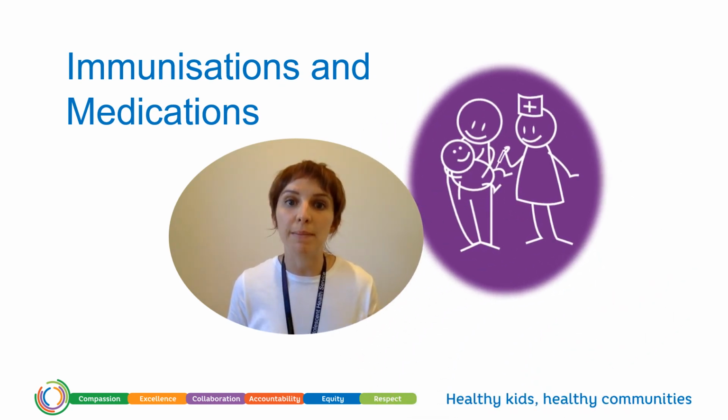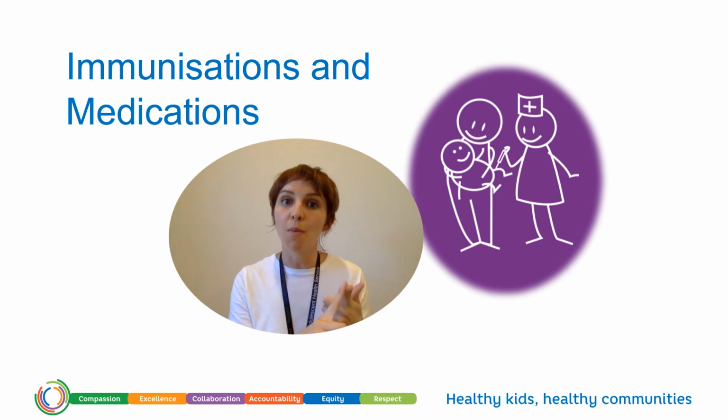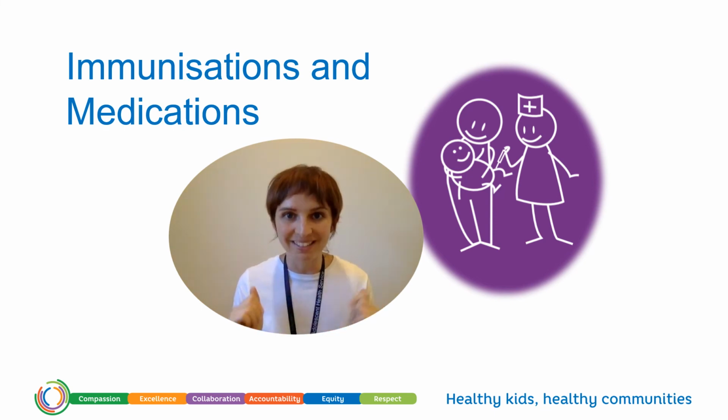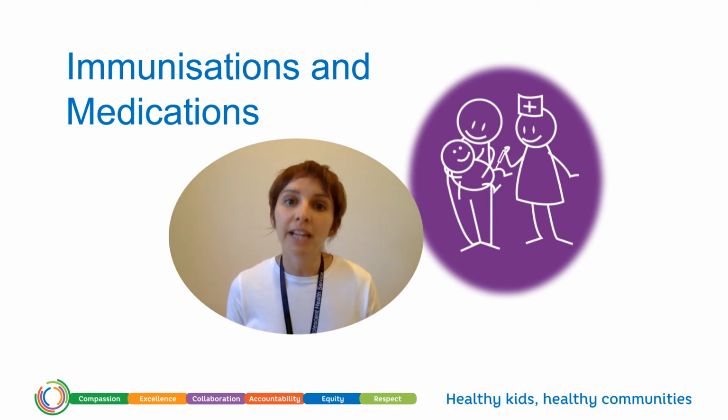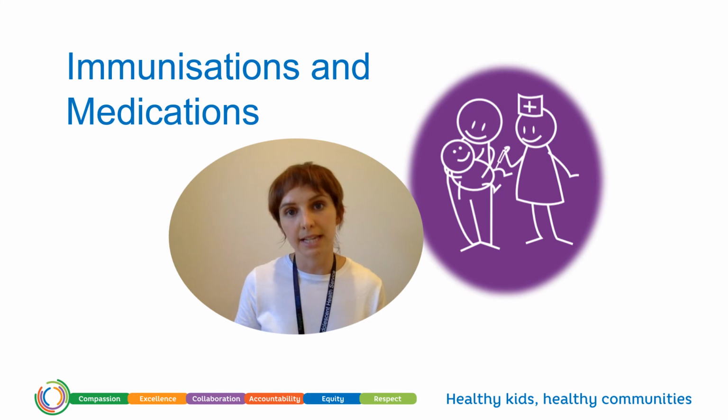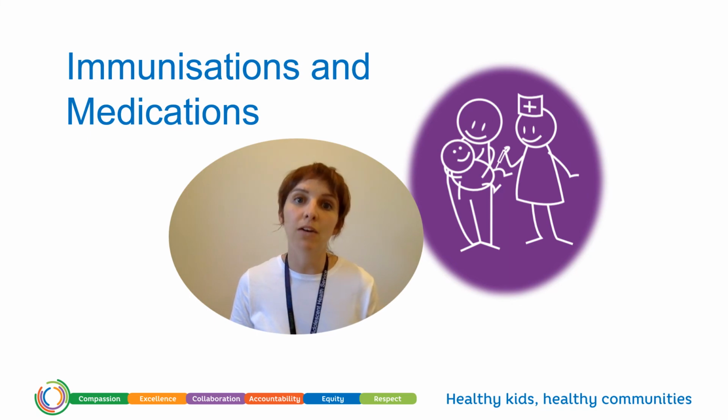Immunisations for preterm babies are given based on their actual age, so 2 months, 4 months, 6 months from their actual birthday, the day that they entered the world. You can get your immunisations done at either your GP or an immunisation centre. For more information, look in your baby's purple book and the schedule will be seen on the back page.